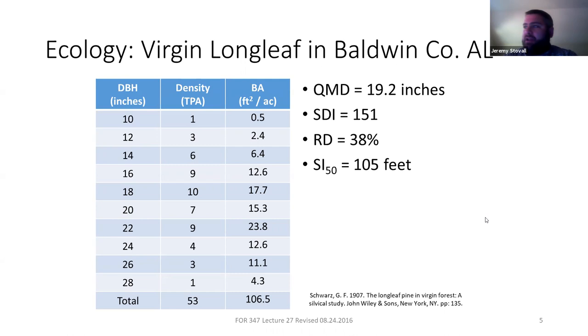But this stand, it was pretty low in terms of stocking. It only had 53 trees an acre, only had 106.5 square feet per acre of basal area. But if you look at the diameter distribution, it did have a lot of relatively large trees. Some of them were in excess of 2 feet in diameter, but the tree of average diameter from a basal area standpoint, the QMD, was 19.2 inches.